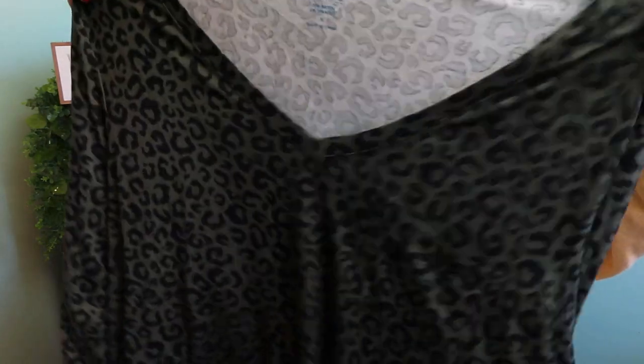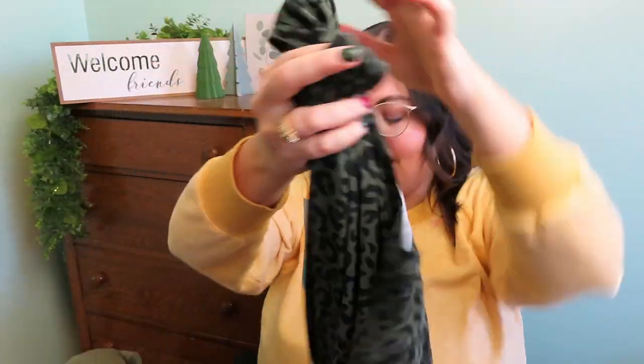This is the Market & Spruce Hannah V-neck pocket 3/4 sleeve tee in dark green, but it's like this dark green animal print, which we all know I love animal print, and it has a little pocket. I thought that was nice.